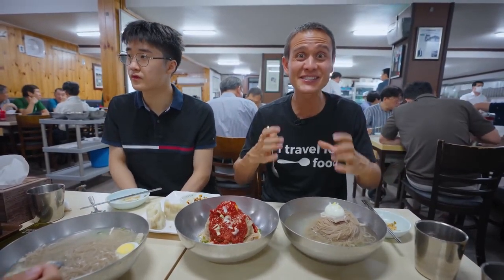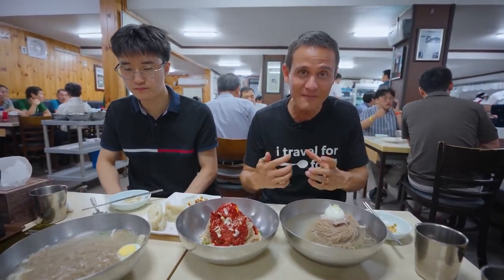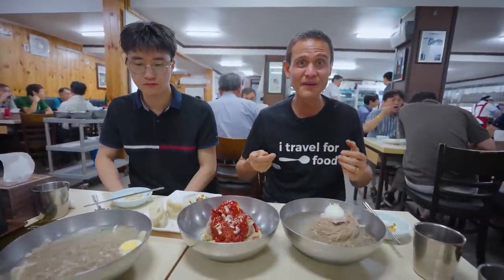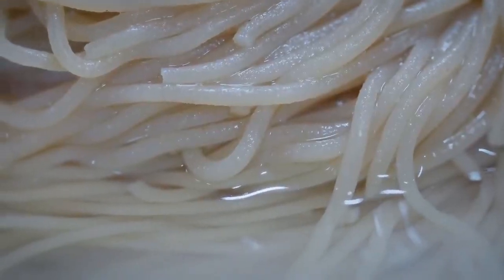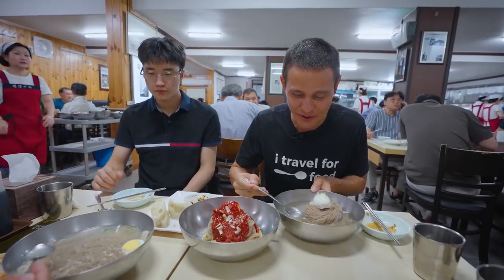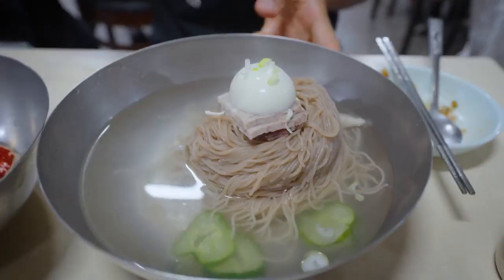Oh, you know, it's not as sour as I was expecting, but it's more meaty and salty and has this thickness. It's almost like a clear broth gravy. You can really taste the meaty, probably the bones boiled down to make that soup. Oh man, it's good. But we do need to season like the real experts.